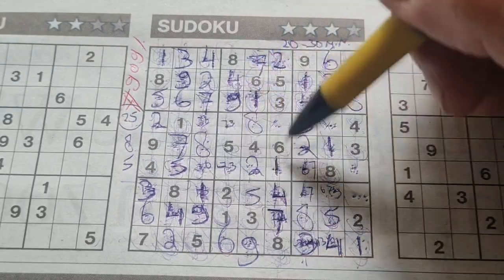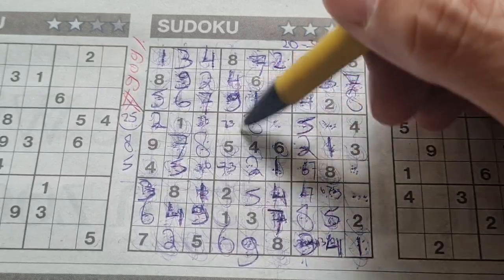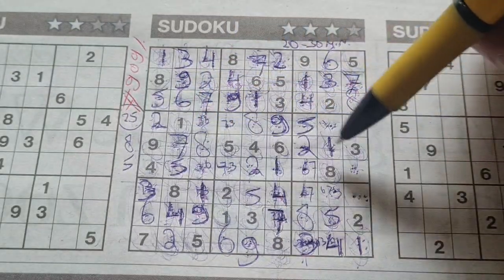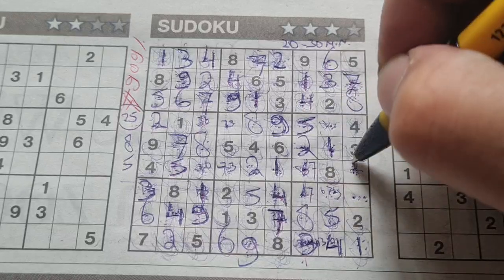1 box left in this big square from the number, the 1, the 2, the 3, the 4, the 5, the 6, the 7, the 8, and the 9 is missing. 9 in this row, 9 in the middle row, so the row below, the only 2 places left for the 9 should be here or there. We have a 9 in this column, no 9 there, 9 should be there.